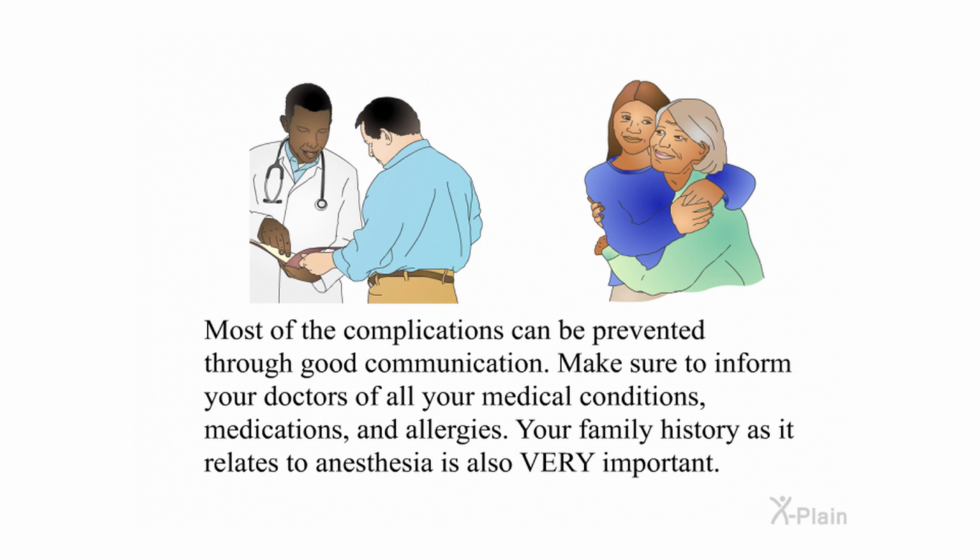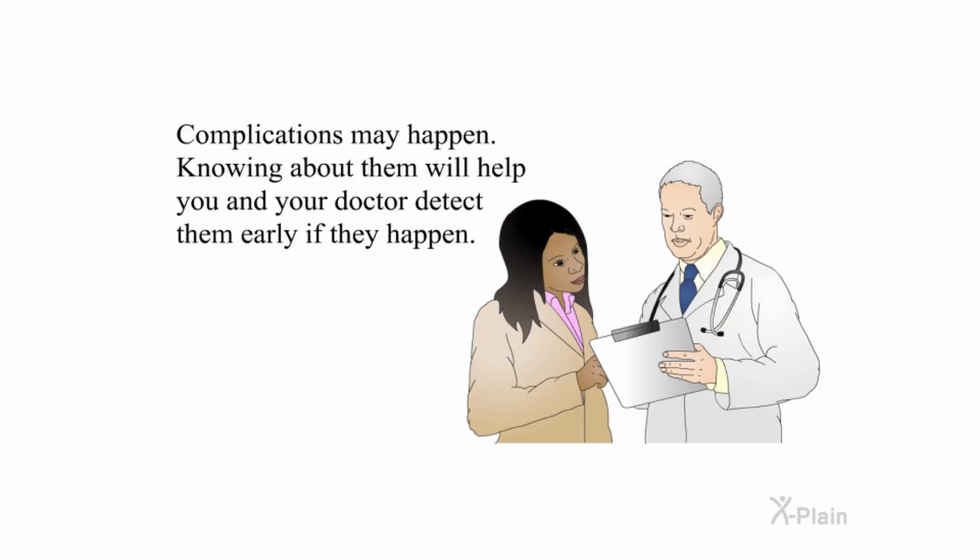Most of the complications can be prevented through good communication. Make sure to inform your doctors of all your medical conditions, medications, and allergies. Your family history as it relates to anesthesia is also very important. Complications may happen. Knowing about them will help you and your doctor detect them early if they happen.